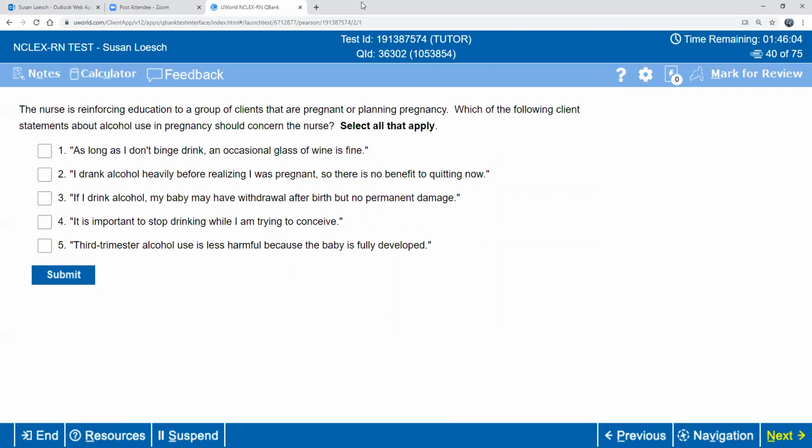If I drink alcohol, my baby may have withdrawal after birth, but no permanent damage. Oops, number 3. It is important to stop drinking while I'm pregnant to conceive. Okay. Third trimester alcohol use is less harmful because the baby is 5. She's just gonna drink. 4 too, right? It's important to stop drinking.